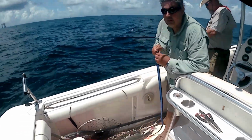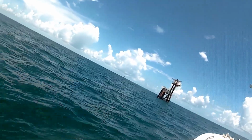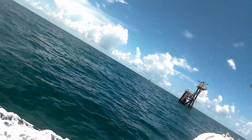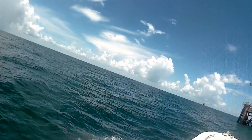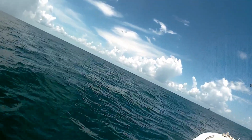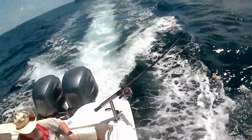By now it was mid-afternoon. We still had a lot of scattered showers in the area and a lot of clouds off in the horizon. We decided to head in a little bit closer. So we're in a different area, a little closer in. We're still trolling, not having a lot of success, but we're still hopeful.